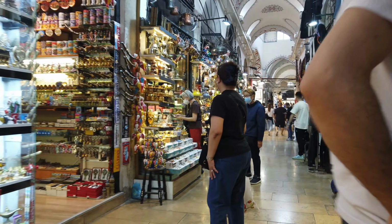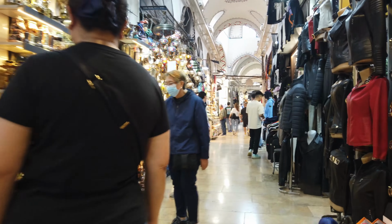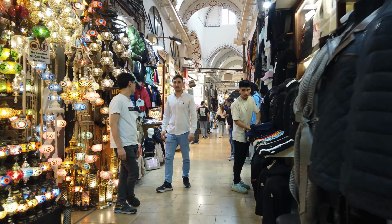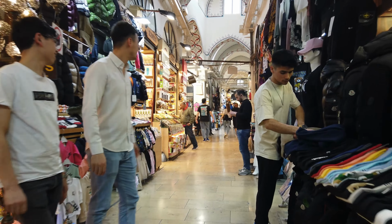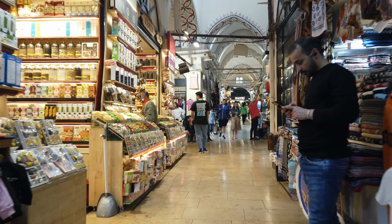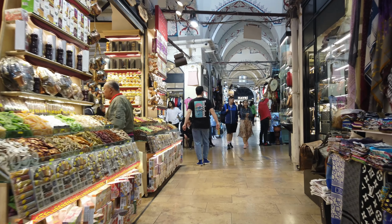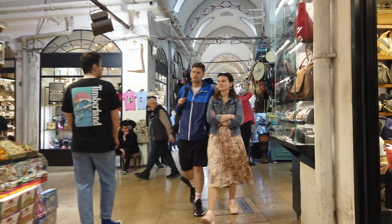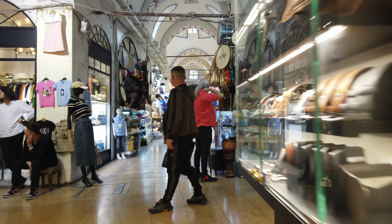Grand Bazaar in Istanbul has become known for its fake market in recent years. The market is full of stores selling everything from clothes and jewelry to electronics and perfumes. Many of these goods are copies of well-known brands and are sold at much lower prices than the originals. Many people visit the market to find cheap goods, regardless of whether they are fake or not.